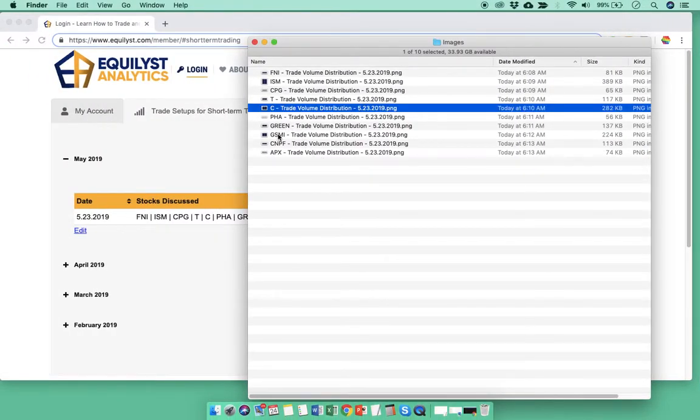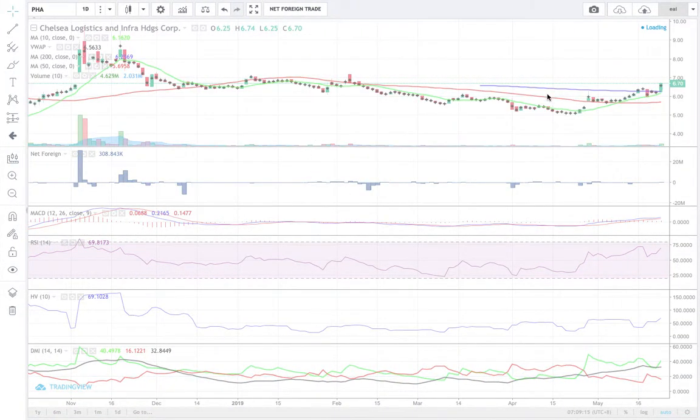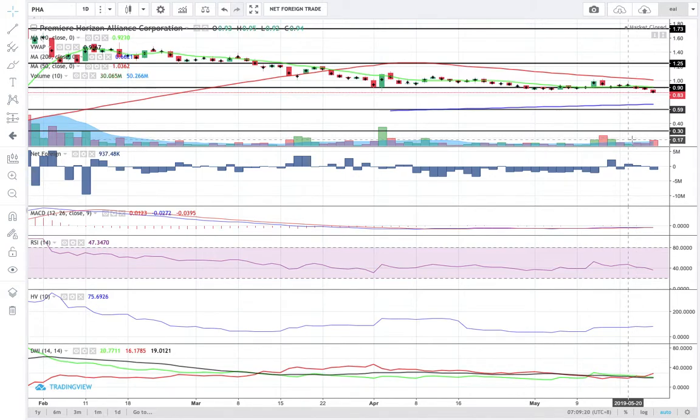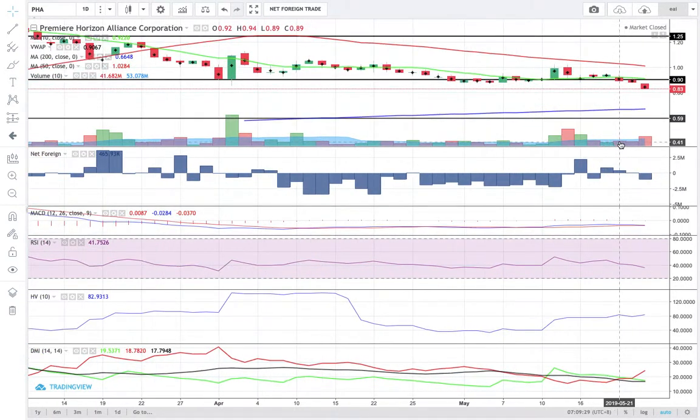Okay. Next we have PHA. PHA closed today at 0.83. The acting support is at 0.59. It broke below its previous support, at 0.90, and that one is now acting as its resistance level. I'm seeing a red candlestick, obviously, as you can too if you're watching this video and not just listening to it. It also closed below its VWAP of 0.84. I'm seeing a red bearish volume.